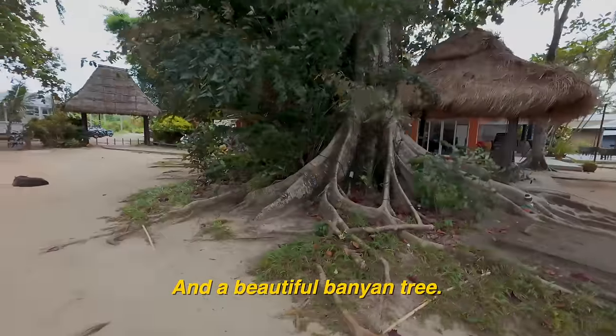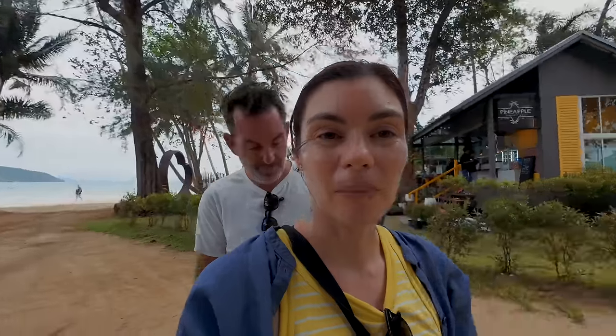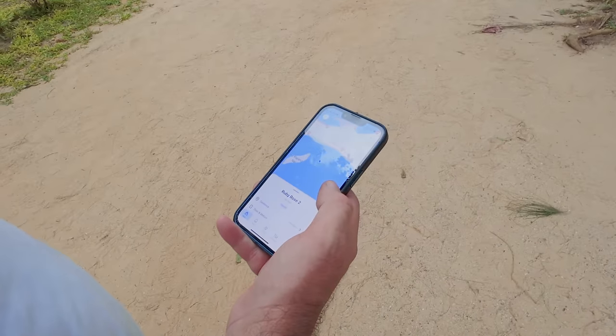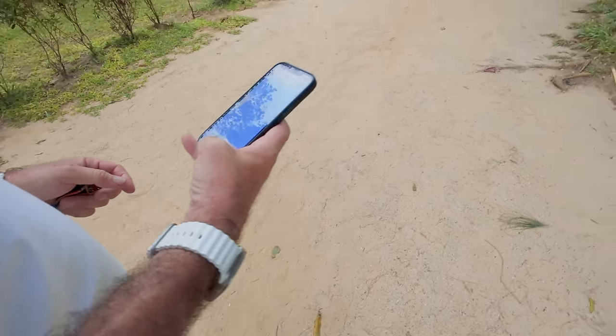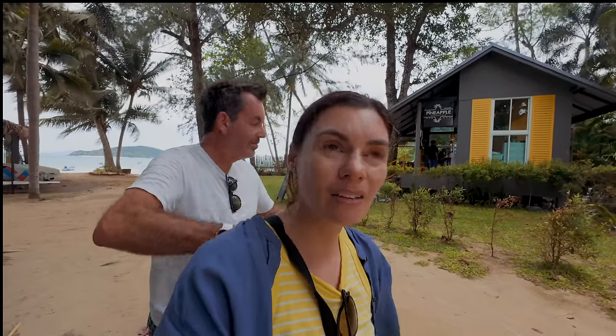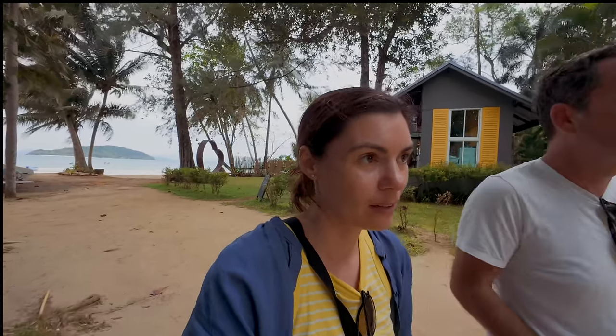Beautiful banyan tree. Oh. You want to check on the boat? We're keeping a very close eye on the boat via the Sentinel app. Yay. Exactly where we left. That's reassuring. It is reassuring. This app is like everything. It's how we found the boat when she dragged at 9 o'clock at night in the pitch black and 25, 30 knots and pissing rain. Yeah. Really. All right, let's carry on.